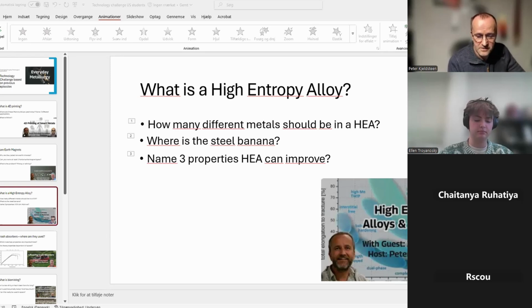And the energy absorption is the area you have below the curve. So if you say it has elongation of 70% and a strength of 800 megapascal, then the entire area below this curve corresponds to the energy you can absorb. And if you look at the materials on the banana, they are about 4 to 5 times lower in energy absorption level compared to a high entropy steel. So I would build a tank in this material if I had to drive in it.